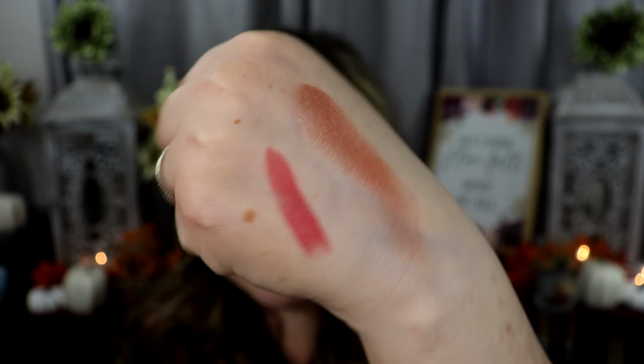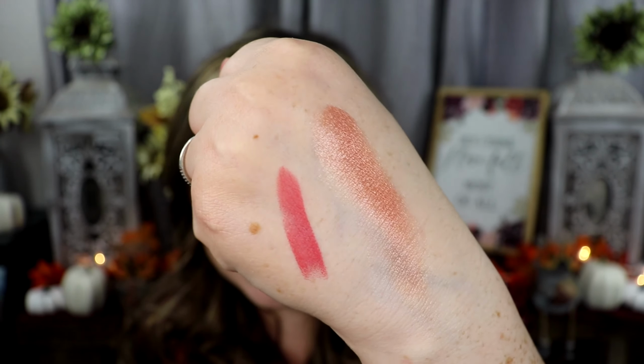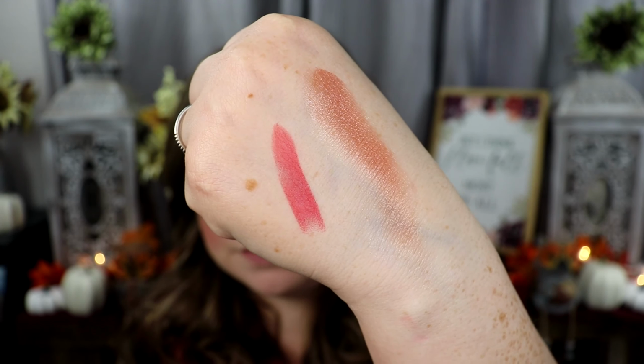That is very, very pretty. So I definitely get more pink than I do red, which is fine because it is considered a mid-tone pink, and that's kind of what I was looking for. So I'm gonna go ahead, I'm gonna zoom in, and I'm gonna apply this for you guys and show you how it looks on the lips.